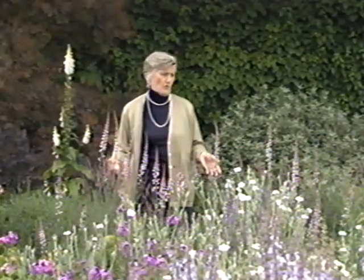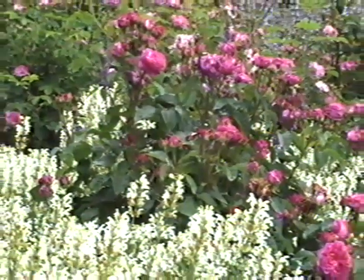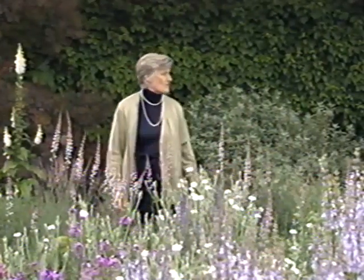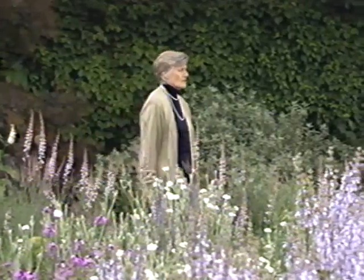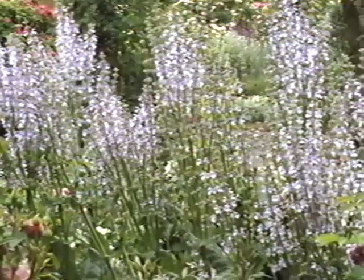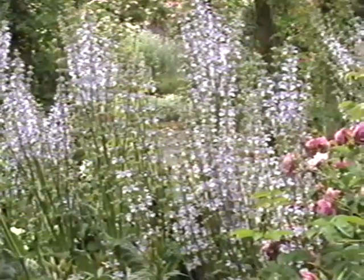Nothing is too formal. We have sprawling shapes contrasting with these taller spikes. And above all, just roses and scent. And it's really wonderful. I like it very, very much indeed. And I think that it's really the way to grow roses today. Try and mix all these things together and get your muted colours into these wonderful harmonies.